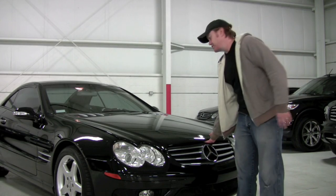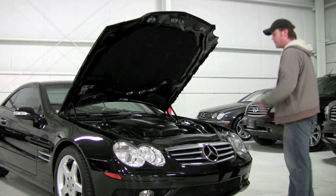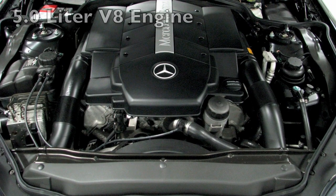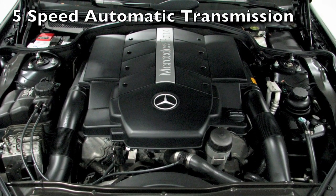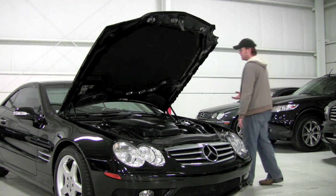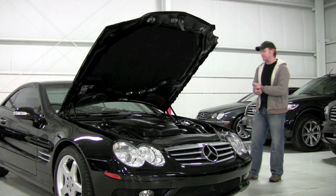Under the hood of this SL500, you're going to find the 5-liter V8. In this tune, it makes 302 horsepower. This is routed to the 5-speed automatic. Very familiar setup for Mercedes-Benz. They've got a number of models that actually use this engine and transmission combination. The reason for that is that, one, they're very reliable, a lot of low-end torque, remarkably fuel efficient as well, but this car is really well optioned. It had almost a $97,000 MSRP when new.